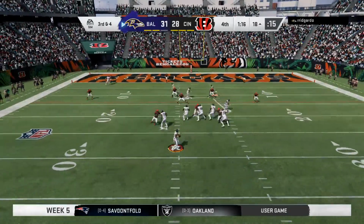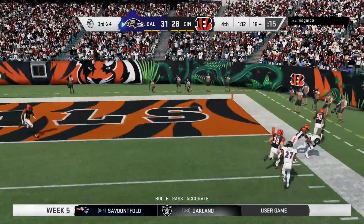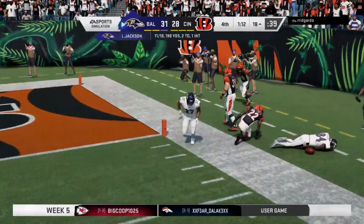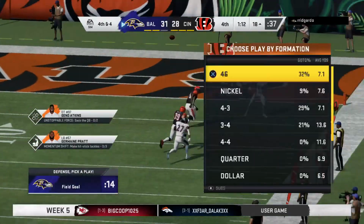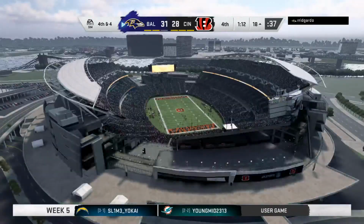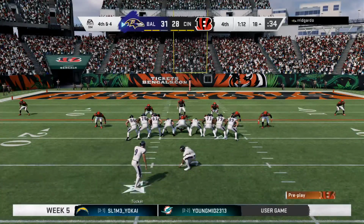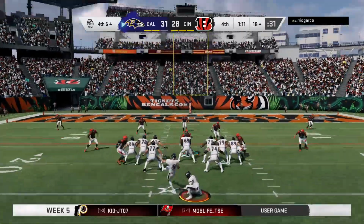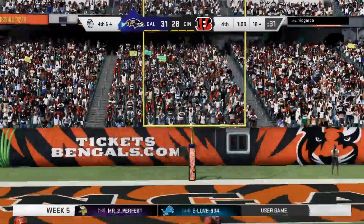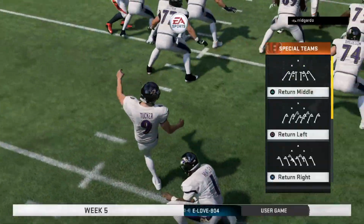Now Jackson. And it's going to be incomplete. He was able to catch it there on the right sideline, but out of bounds, says the line judge. And it's going to bring up 4th down. So here comes Justin Tucker in a big spot. This one from 35 yards away. Tucker's kick is good. And that will double their lead as it's up to 6.